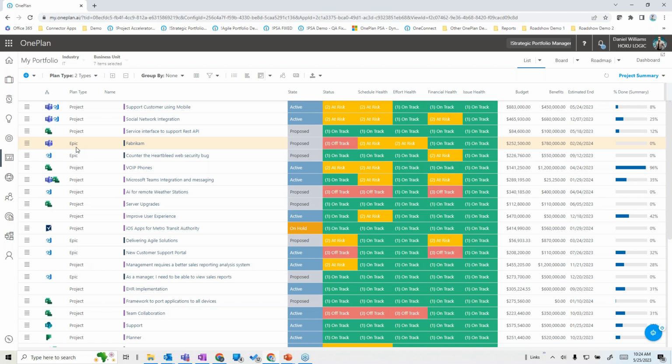And those plan types can be defined any way you like to accommodate however many different types of projects or efforts you might want to have in your portfolio. And those plan types can also have a hierarchy to them such that these projects and epics might fall under programs or under portfolios or whatever other structure that you might think be appropriate for your organization to model your portfolio or portfolios. Also notice that next to the plans, there are icons that are indicating to me that we are linked to data in other tools.